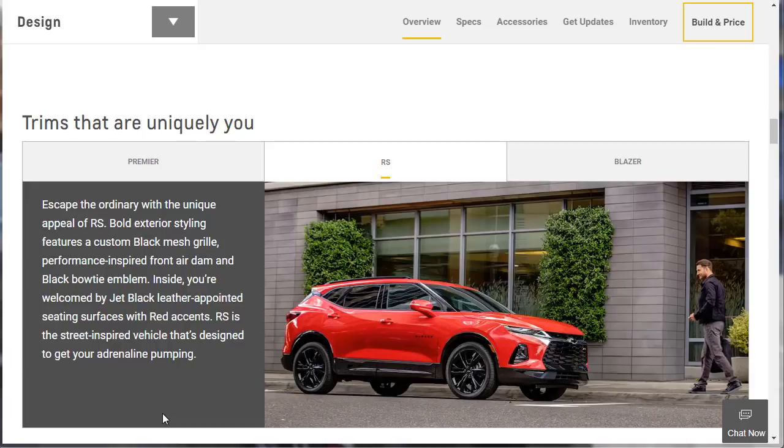But now we just read that the Premier also has suede inserts. Well, we're going to still stick with the Premier because I like the upscale looks, the more grown-up looks. I think the RS looks nice, but I think the Premier just looks a little bit better. But anyway, escape the ordinary with the unique appeal of the RS.